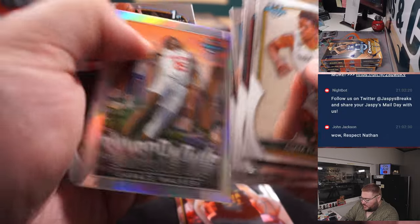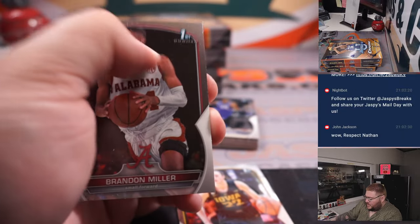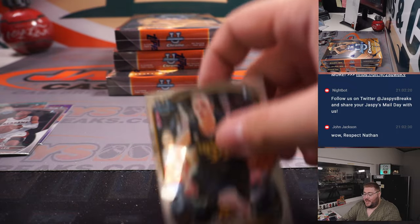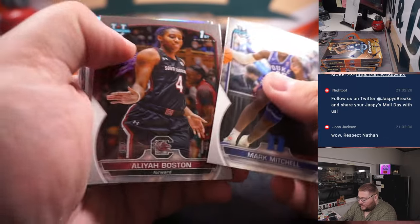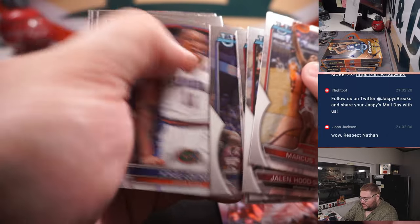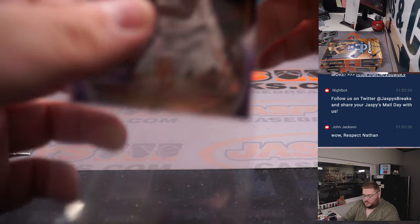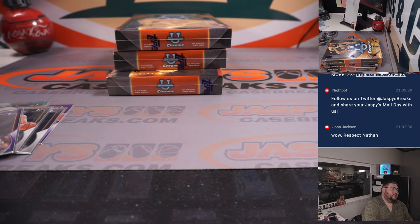254 out of 299. First Caitlin Quark. Mikey Williams Refractor. Got a first Brandon Miller. We got some color and auto of Brandon Miller last case. And some pretty nice color of Caitlin Quark as well, so hoping for some dual appearances here. True Purple, Keani Wright. .332 out of .399.